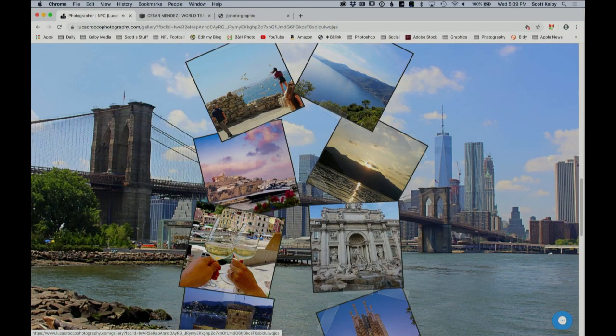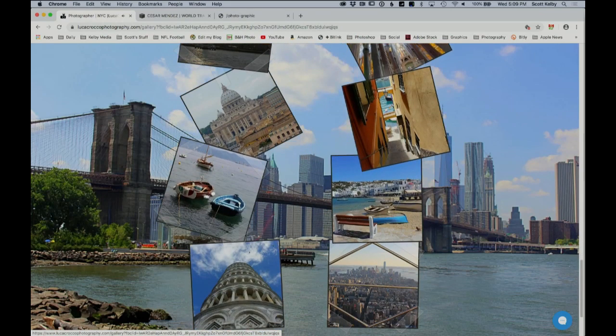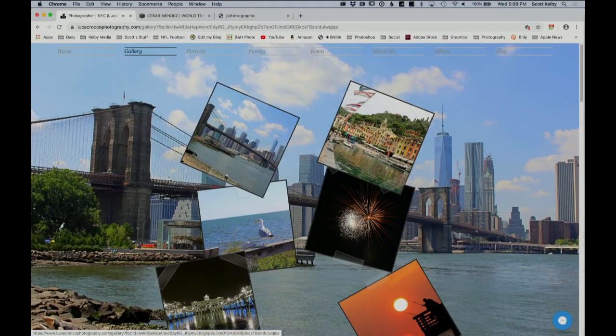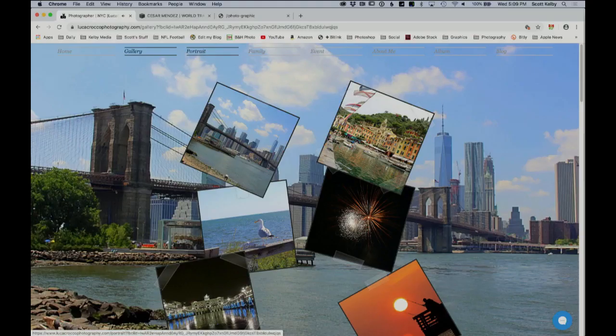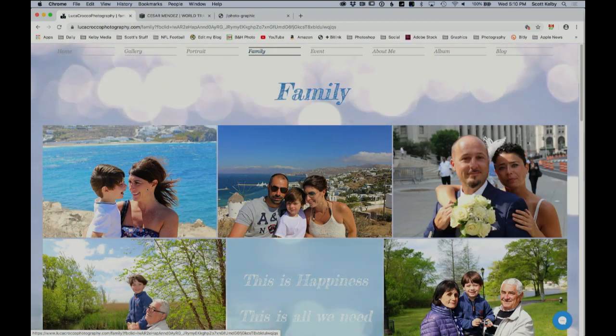No. And you got some good photos in here. It's just, you got to get it. This is too gimmicky. Oh, no. It hurts. Just scratch this whole site and start over. Well, go to portrait. See if it carries. I don't know. Every time I land on something, it's different. There's no consistency between the pages.